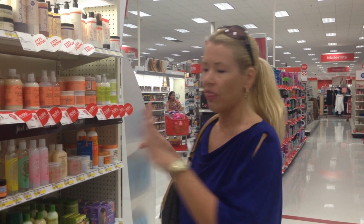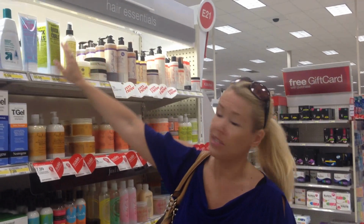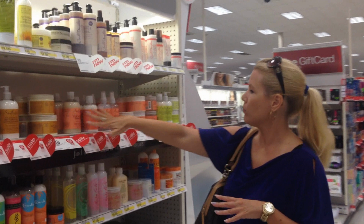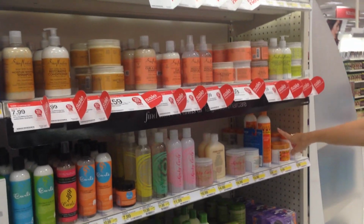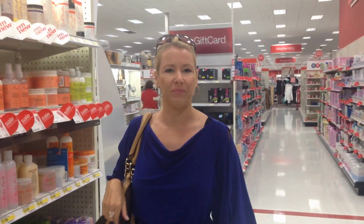Go in the ethnics area. They have good stuff for your hair. And they have here Miss Jessie's, which is cruelty free. They have Jane Carter. And they have, again, the Shea Moisture. It's a whole line of really nice conditioners, shampoos, and masks. And Cantu. So don't forget to check out the ethnics area for your hair.